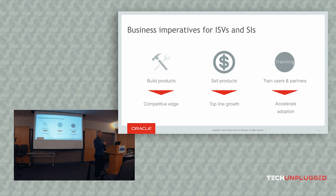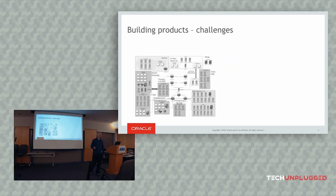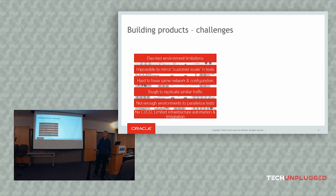You need to train your partners so they can help you sell your product, as well as train customers. If customers want to use your product, they have to be trained. These are the three things I focus on, and what are the challenges in each area? Let's focus on building a product. I'm going to quickly go through some of these. These are all the challenges you will face as an ISV when building your product.